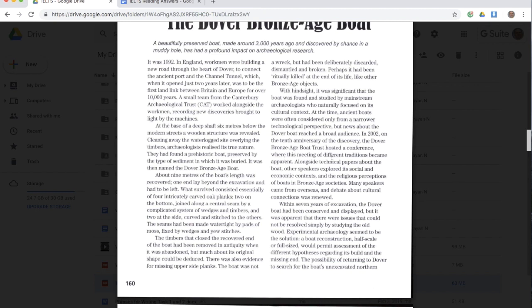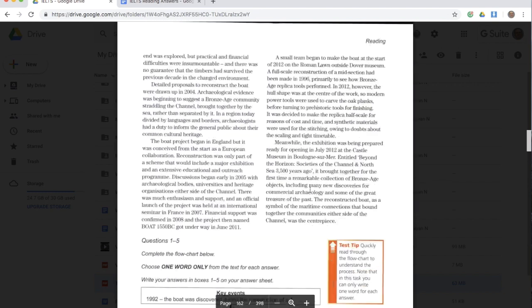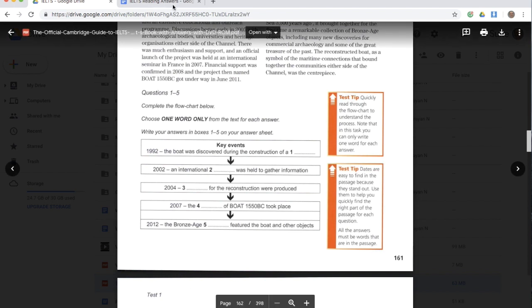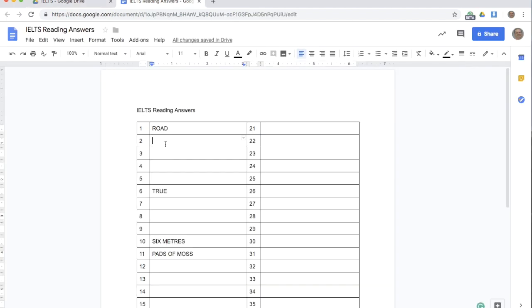Hosted a conference where the meeting of different traditions became apparent alongside technical papers about the boat. Other speakers explored its social, economic contexts and the religious perceptions of the boat in Bronze Age societies. Many speakers came from overseas. Here we have it. So a conference was organized and people came from overseas. So that is the international part of it for us. So in 2002, an international dash was held to gather information. So the answer for 2 would be conference.